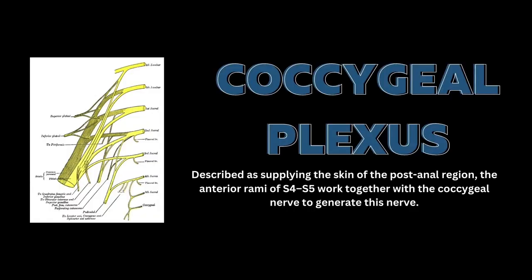The coccygeal plexus is formed by anterior rami of S4 to S5 in combination with the coccygeal nerve and is described as supplying the skin of the post-anal region.